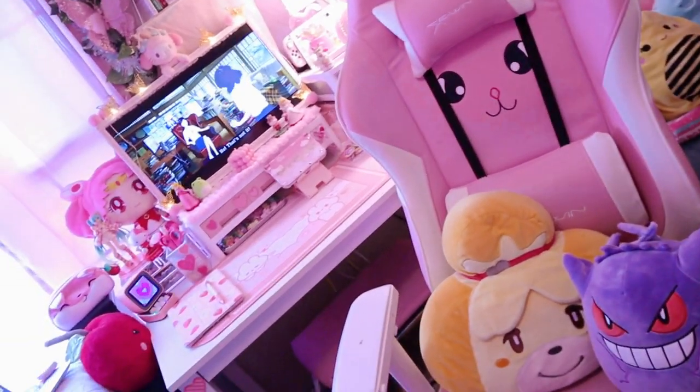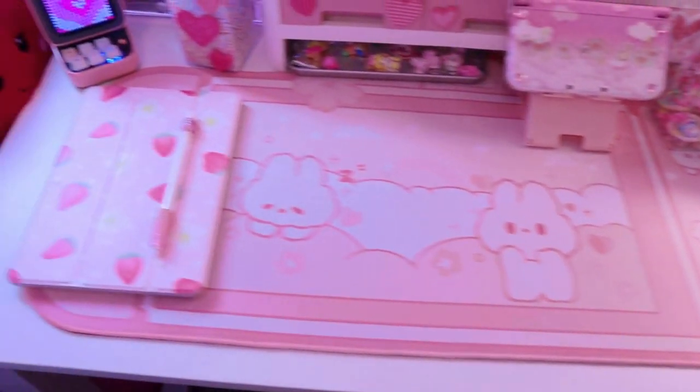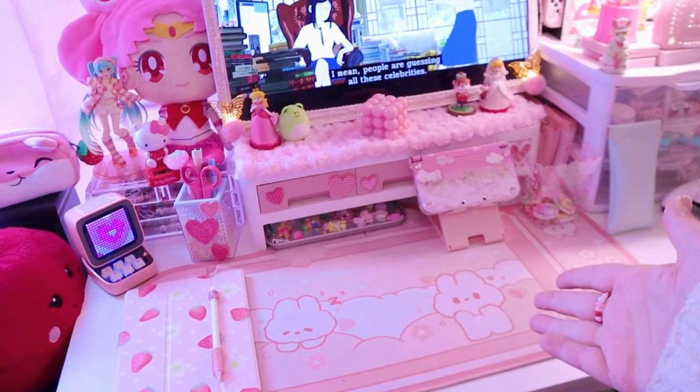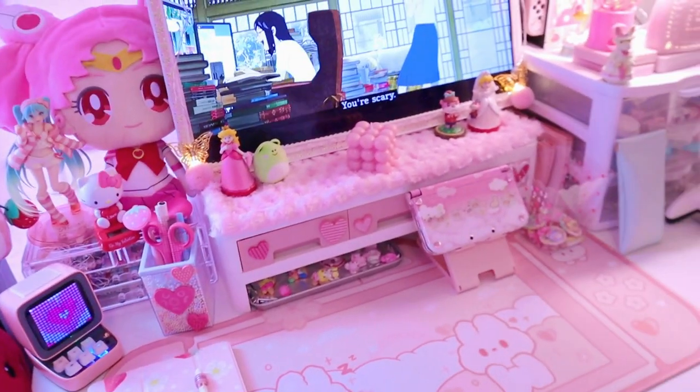So now onto my actual desk. Here is a quick overview of what it looks like. And here's my little shelf that I have up here, Owen Mew, and from above. So I got this desk on eBay for any of you that were wondering. It is a really good desk and it holds a lot and I really enjoy it.